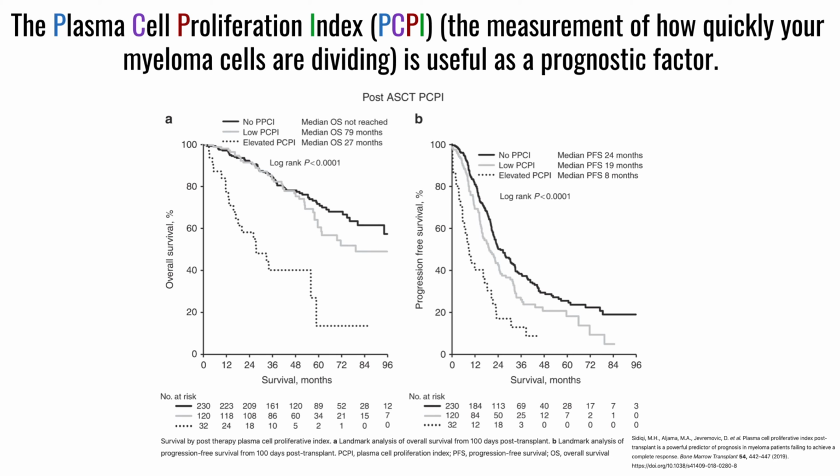And that is useful because it turns out to be a very powerful prognostic factor. And we don't really have any other ways of measuring how rapidly the myeloma cells are dividing. But it turns out that, most of the time, less than 2% of the myeloma cells are dividing. But if it turns out that more than 2% are, that's actually a very poor prognostic feature. And that's different from a lot of other tumors where a larger number of cells are typically dividing.